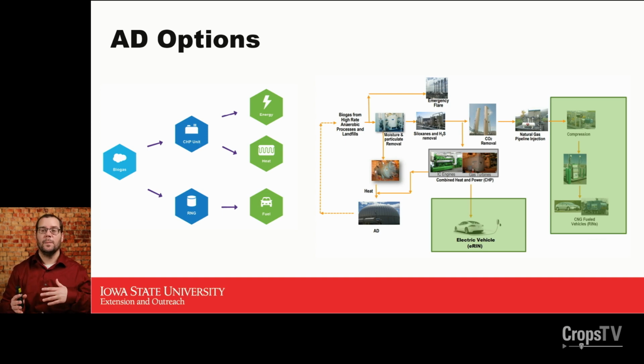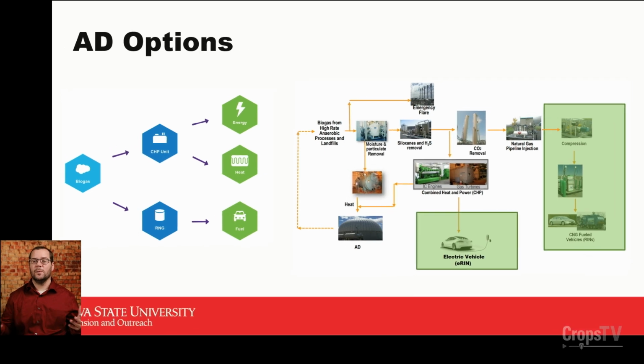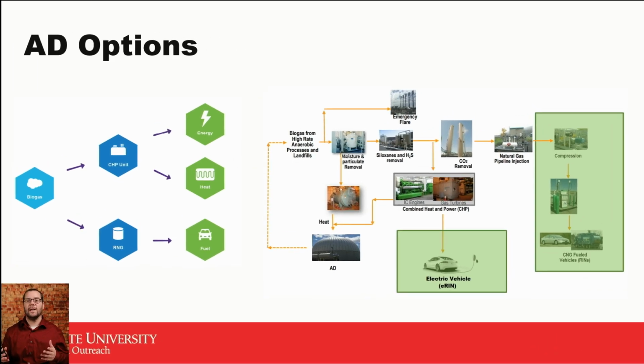We're going to compress it, put it in a pipeline, and then somewhere out there, someone with a natural gas vehicle will hopefully utilize that methane. There are companies that will help you, if you're making methane, find a buyer on the back end.